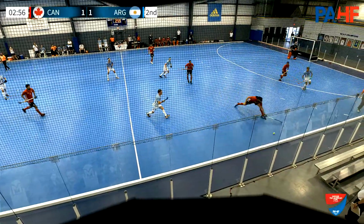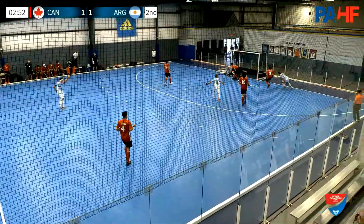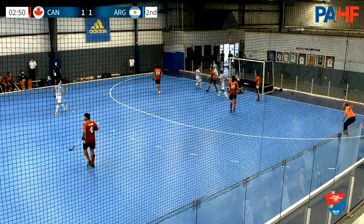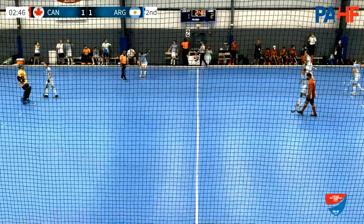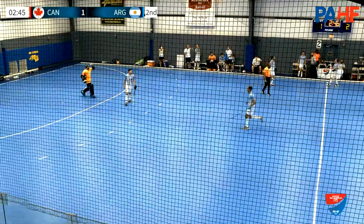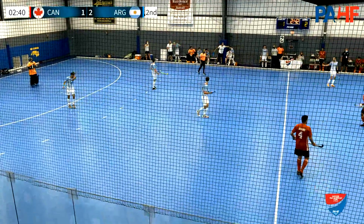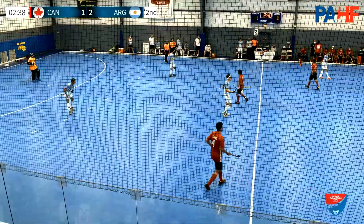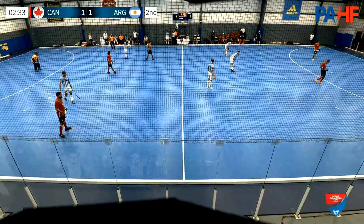Nice deflection pass there. Brings the ball up. Spin move into the circle. Pass across. But no, the umpire is indicating that the player was down on the ground, and we had just talked about that. So there was no goal. I'm not sure if he meant the pass or the shot. I think the shooter was definitely down.